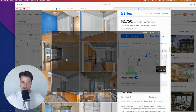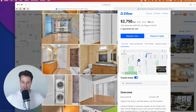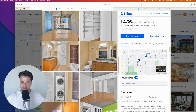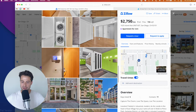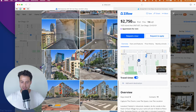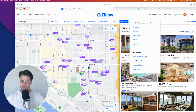It does have a balcony out in here. It doesn't have a view of Petco Park, so we'll try to find one that does later on in the video. It does have washer and dryer, which is always a plus. And the bathroom is decent. So the place isn't super renovated. I'm not a big fan of all these colorful walls and things like that, but it's a good location. You're a few blocks from everything you want to be close to. So that one's $2,750, 1-bedroom, 1-bath at 726 square feet.